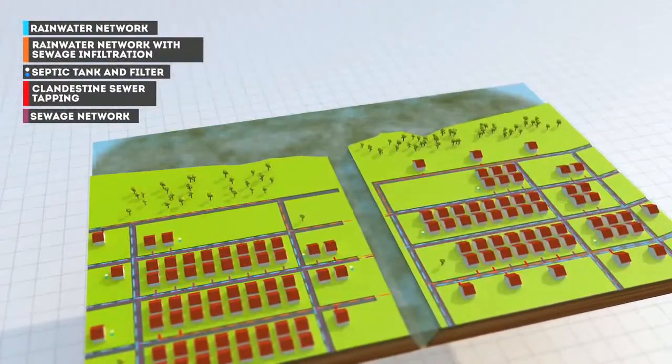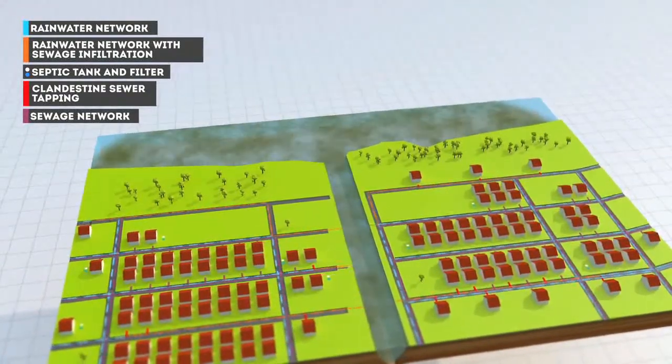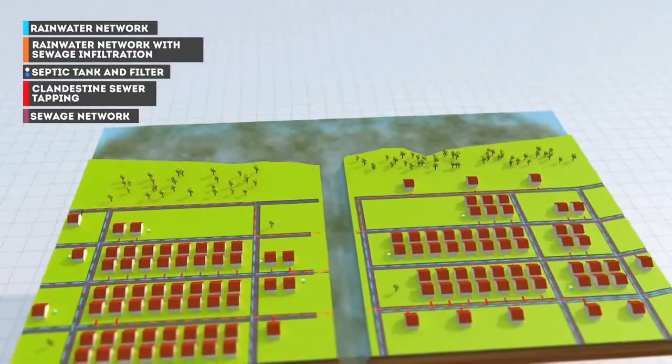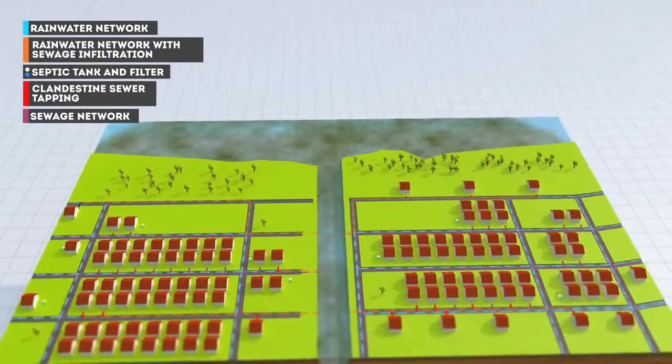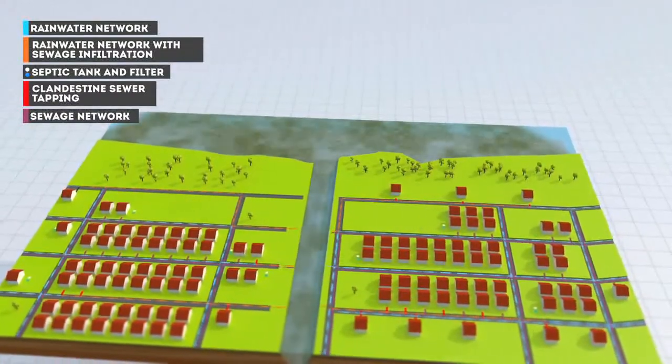Septic tanks and drainage systems that provide outflow of the waste end up polluting their waterways. Even cities that possess a partial sewage system overburden their rivers due to the existence of clandestine sewer taps.